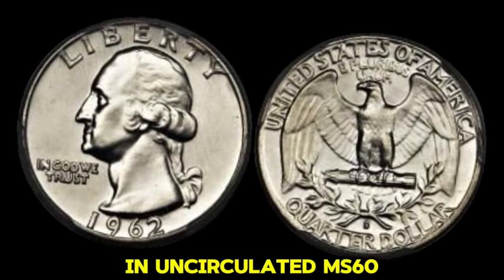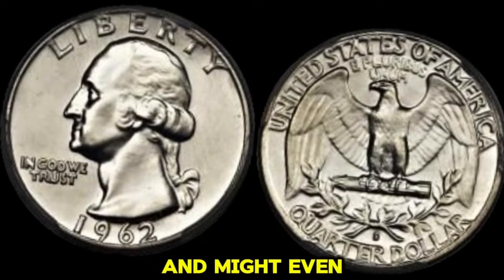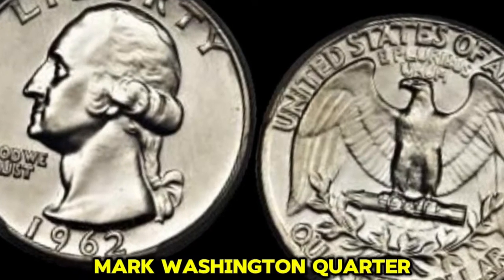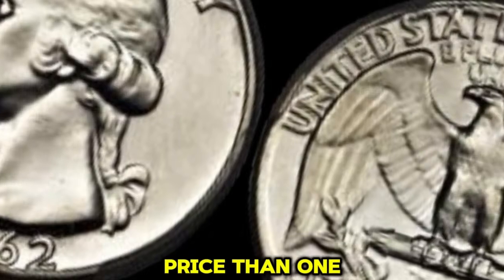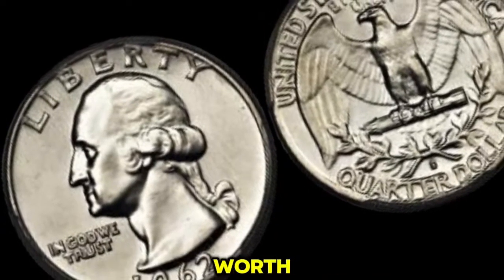A coin in uncirculated condition, MS 60 or above, will have sharp details, no wear, and might even have a slight sheen or mint luster. A well-preserved 1962 no-mint mark Washington quarter in uncirculated condition can fetch a much higher price than one that's heavily worn. So, how much could your 1962 no-mint mark Washington quarter be worth?